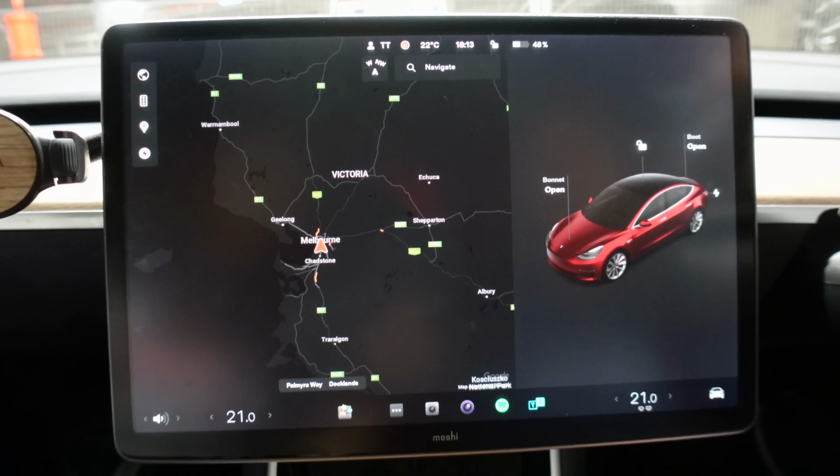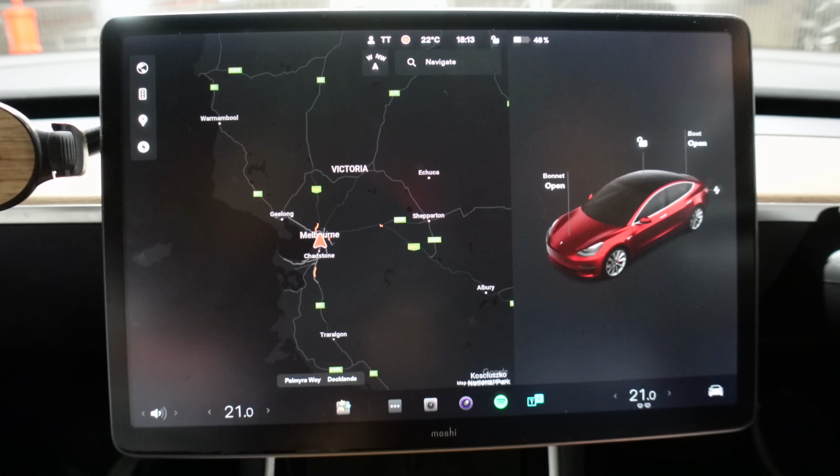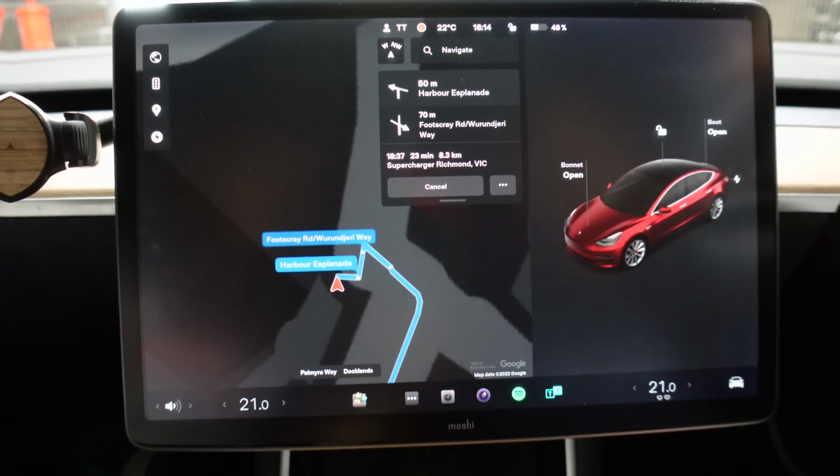But that's okay because tonight we are going to charge at the Richmond Supercharger here in Melbourne, and that'll save us charging in the morning before we head on our way down to the Great Ocean Road. So let's head to Richmond now. Richmond Supercharger, 5 kilometres away. It's always good to put the superchargers in the nav if you are heading that way. That'll help precondition the battery as well at the same time, which will give you a faster charging rate. All right, let's head off.